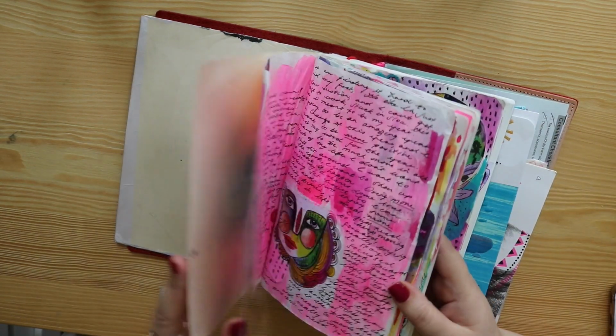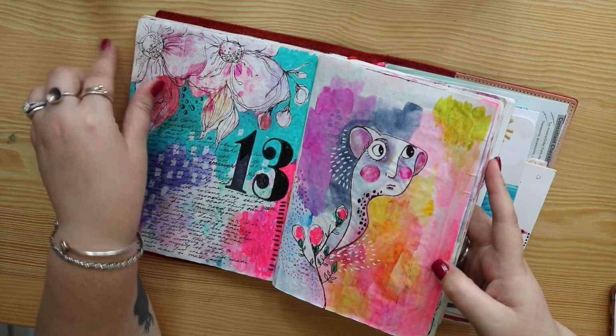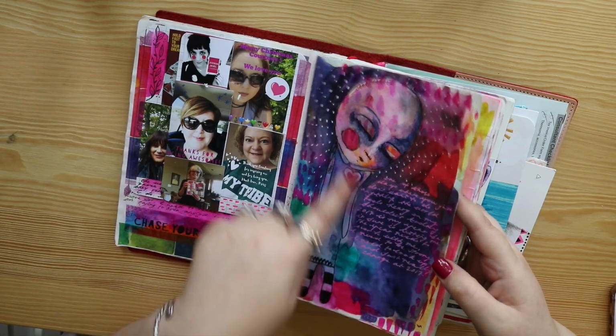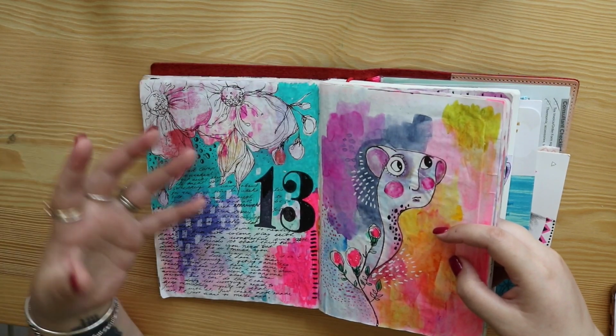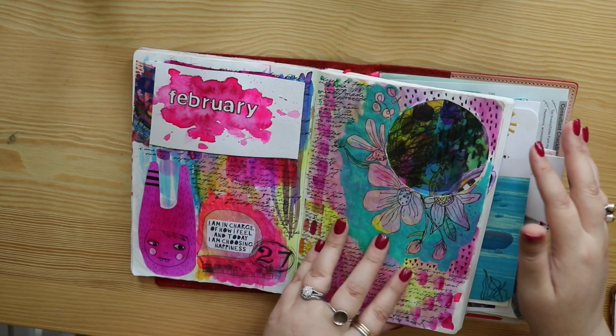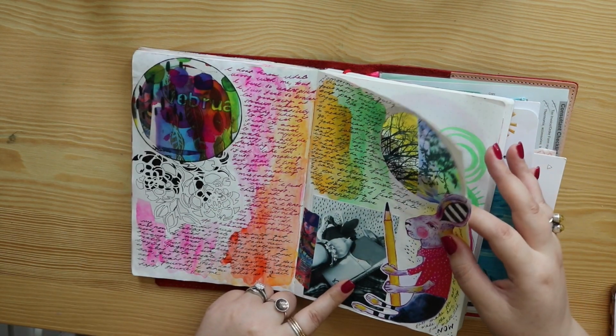Kind of like this technique at the front, because I really liked how it turned out, even though this stuff here is just bleed through of this. So I decided instead of covering it up, I'd turn it into sort of an odd little pattern. So there's that, and some of my collage sheets again.